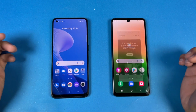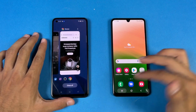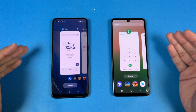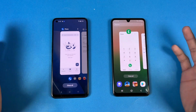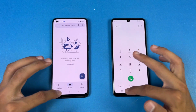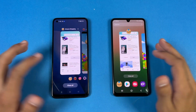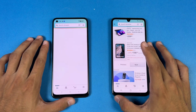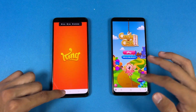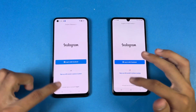So now let's check out RAM management on both phones. Both phones have 8 GB of RAM. Yes, we have a much more powerful SoC on the Samsung, but let's see who is better in RAM management. Phone dialer, no refresh. Settings, Amazon shopping, and that card refreshes on the Realme. Let's see Candy Crush Saga, refresh on the Realme. Instagram, that is not refresh.